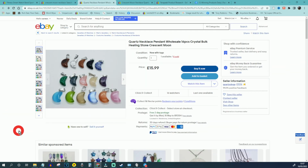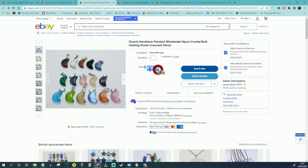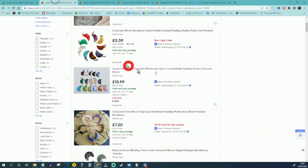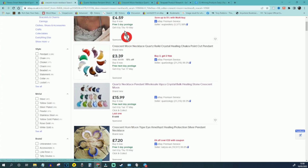Nothing much. It's exactly the same product, to be honest with you, but they've just priced it so high. Someone looking at it might think, oh, maybe this is better quality, but they're just not getting as many sales, whereas this seller is getting a lot of sales. On average, they're getting around 2 sales a day, and they've sold it 61 times.